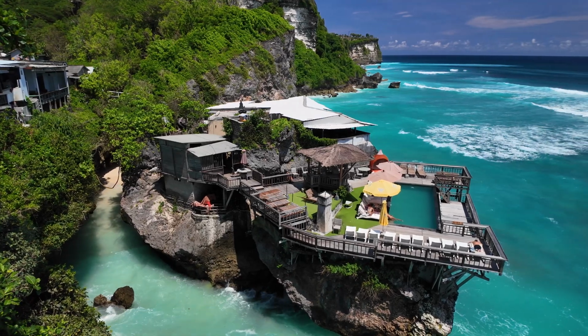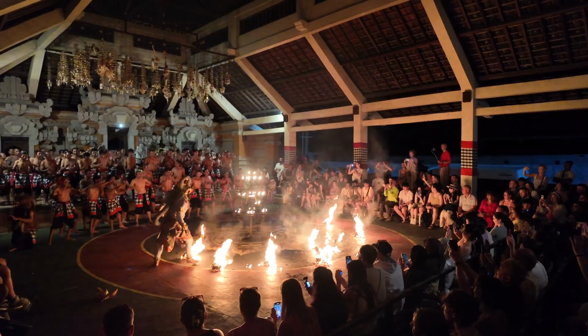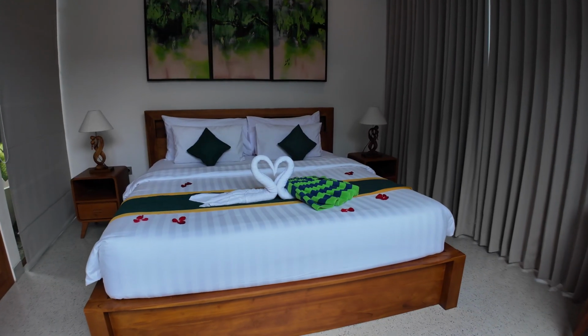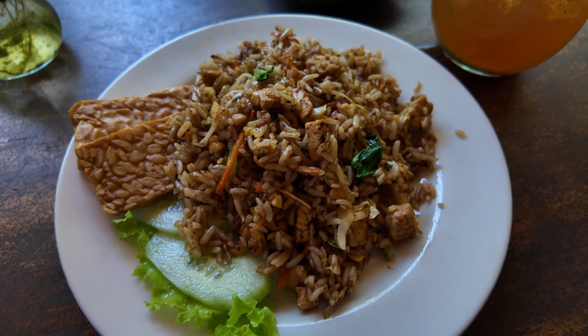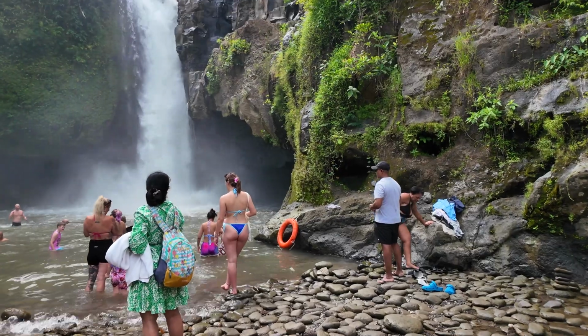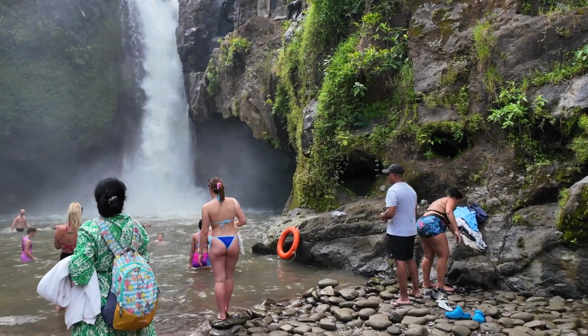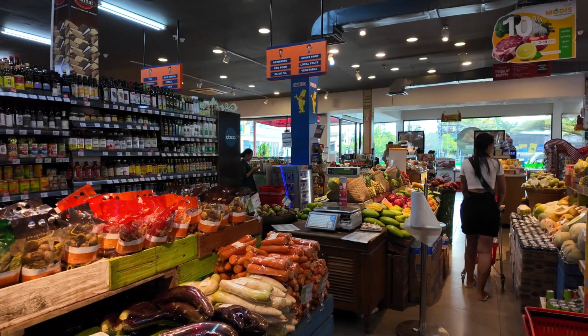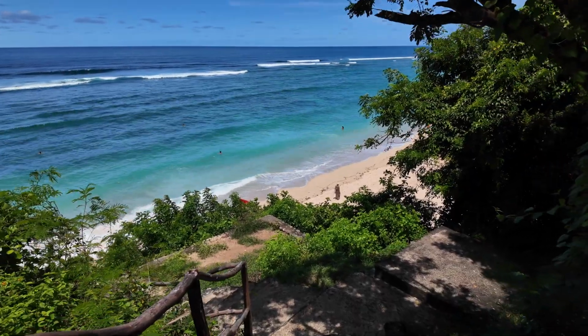Bali's always been seen as one of the cheaper places to live in Southeast Asia, but in 2025, that picture's a little more complicated. Prices have gone up in a lot of areas, especially in the south. And if you've been watching videos or hearing people talk about how cheap it is to live here, you might not be getting the full story. Some people get by on less than $1,000 a month. Others spend triple that without even realizing it.